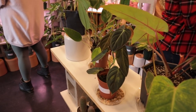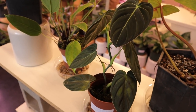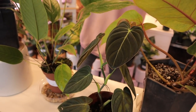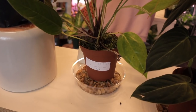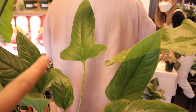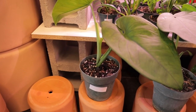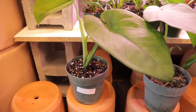They have melanochrysomes, big healthy ones for $140 with just lots of gorgeous leaves. Sorry, I'm a, what do we call it, plant drunk. Here we have Anthurium fricatum for $125. Look at these leaves. Oh my goodness, the shape of them is incredible. Whoa, look at this one, Syngonium chia pence for $62.